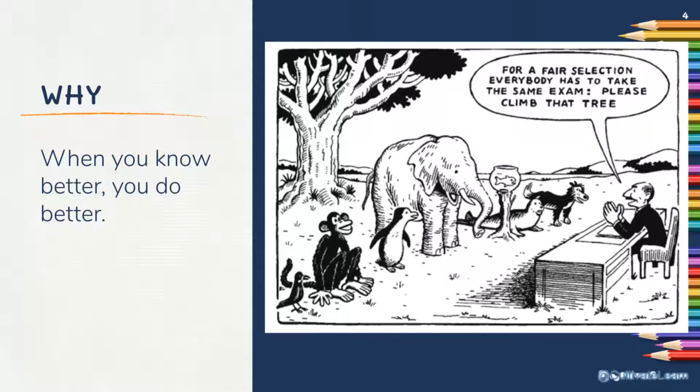Okay, so the why behind personalized competency-based learning. There's a saying, when you know better, you do better. And the cartoon on the right helps us to see what we've been doing for so many years, right? Everybody has to take the same exam, and they have to climb that tree. But why does the elephant need to climb that tree? It's not going to help him in his future. It's not going to help the seal. It might help that monkey because, of course, he's made for climbing trees, so he's going to do great.